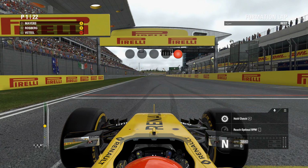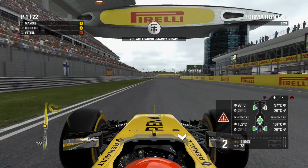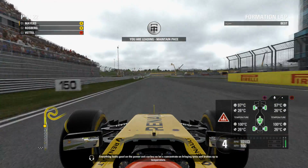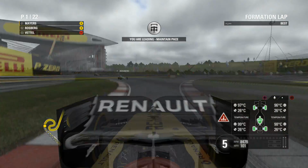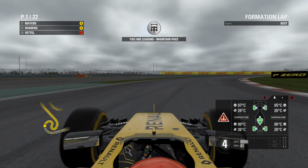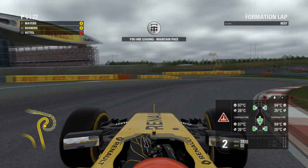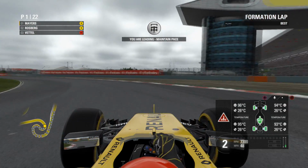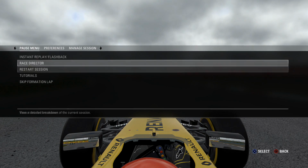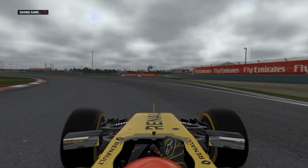onto the formation lap, which I'm getting quite bored of. I don't know about you guys, but I get if it's changeable conditions, you get to feel out what the track feels like, but other than that, I don't really see a point. And I'm getting a little bit bored because I don't think it makes that much of a difference to your race whether you do it or not. Which is why, as you can see, we're going to skip the formation lap and go straight on to the grid for lights out.